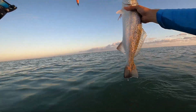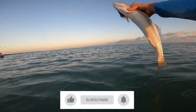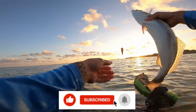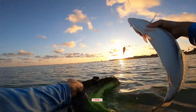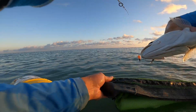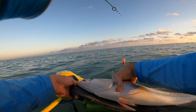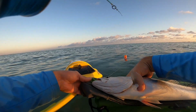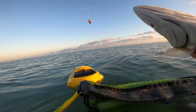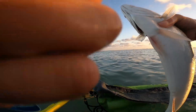That's a good size. Look at this. That's a good one. You want to keep it? Look at this, guys. Buddy. What, 19 inches? About 19, 20 inches. So we'll go to this size. Let's book a trout.